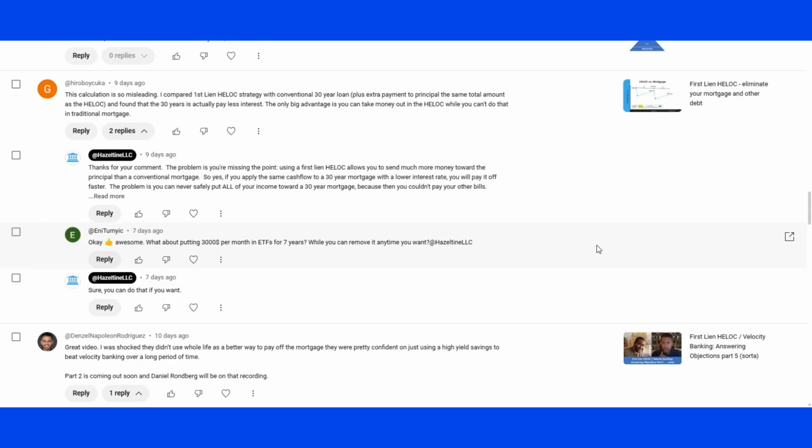You would have to have some amount in liquid savings somewhere as an emergency fund and an opportunity fund. And you couldn't throw every red cent you have at the mortgage. You would have to hold some back in order to pay bills. The reason the first lien HELOC works is because we're now throwing a lot more cash flow at the principal and therefore paying it off much faster.